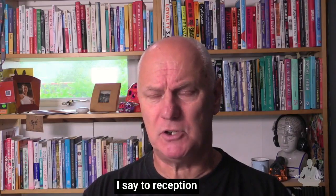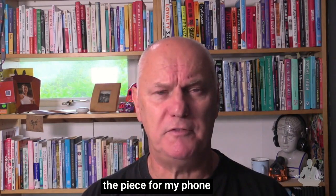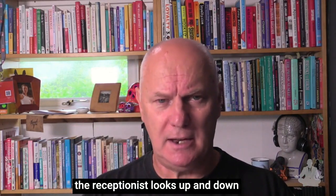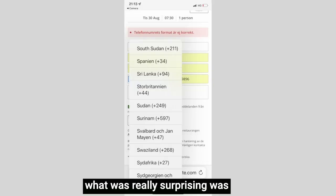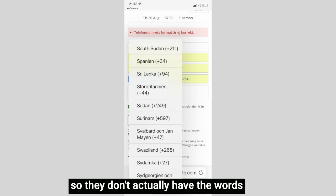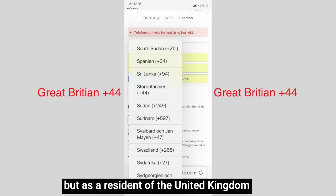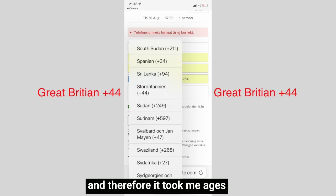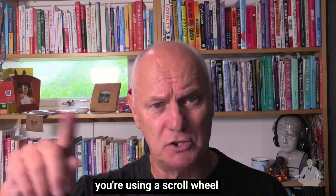So I go to reception and say I cannot find the country code for my phone. The receptionist looks up and down, and it takes about 3 or 4 minutes. When he showed it to me, what was surprising was that in Sweden they refer to Great Britain or the United Kingdom in Swedish. They don't have the words Great Britain or United Kingdom, they have the Swedish equivalent. If I spoke Swedish, I'd see it first time, but as a resident of the United Kingdom, I don't. So it took me ages, and it took him ages, to find it. The +44 was there, but when you're looking at over 100 countries, it's really hard to spot on a scroll wheel.